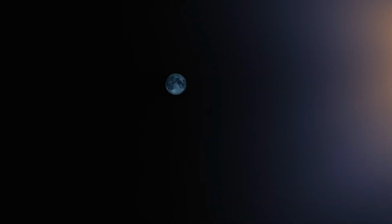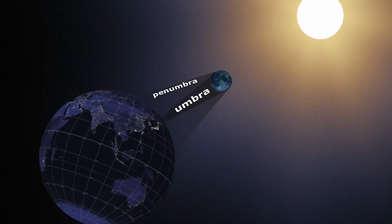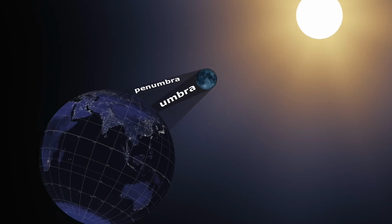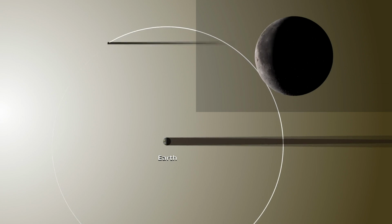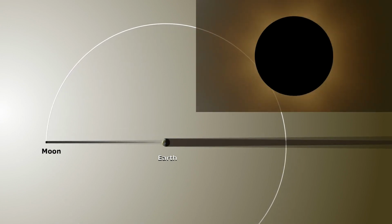During a solar eclipse, the moon casts a shadow with 2 parts, the umbra and penumbra. The moon's umbra is the part of the moon's shadow where the entire sun is blocked by the moon in space. It's a cone extending some 400,000 kilometers behind the moon. It's when the small end of this cone hits the Earth that we experience a total solar eclipse.